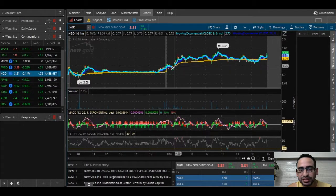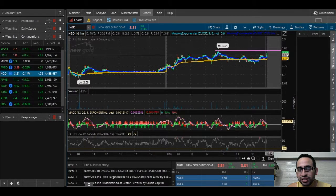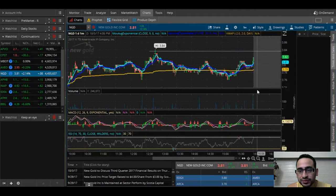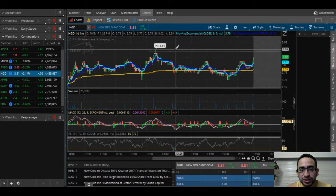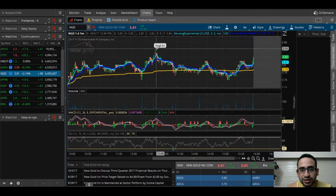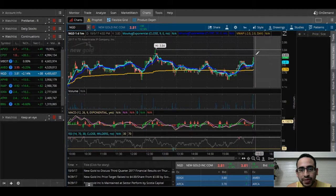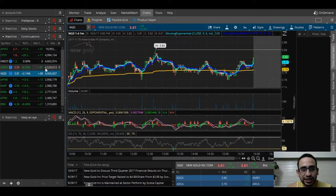NGD, same thing. It kind of moved up and down, but it reached highs of 3.84. It's currently around 3.82. So this, let me redraw it. It's 3.84, so it's currently at 3.82. Keep up with this tomorrow, and this one could be a good one. It has over 4 million in volume.